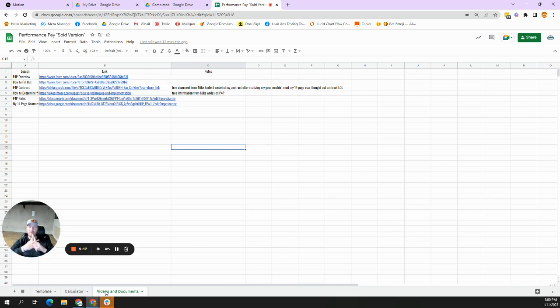I have a sample of my performance pay rules. So how things get paid out, when they get paid out, and incomplete jobs, for instance, what to do with those, what to do with jobs where one crew works 6 hours and the other crew works 4 hours on it, or you have 10 crews on one job. How does all that work? I have that included in there.